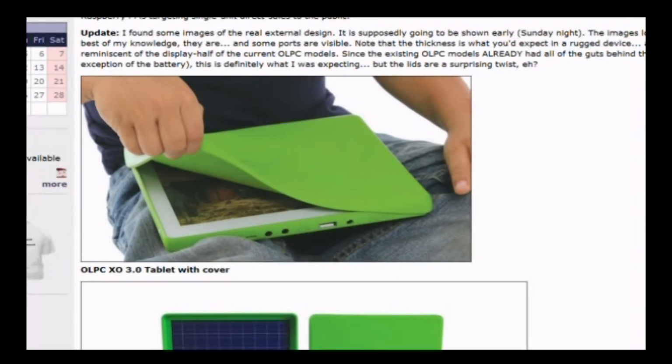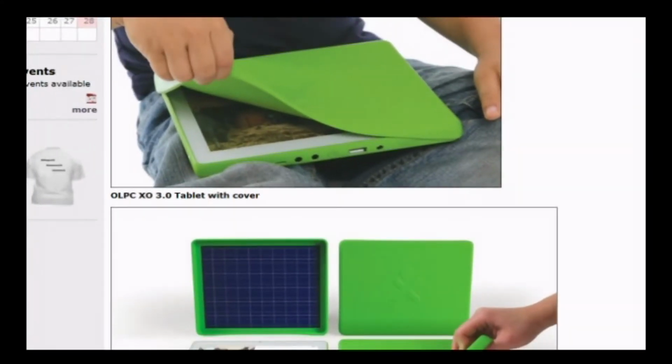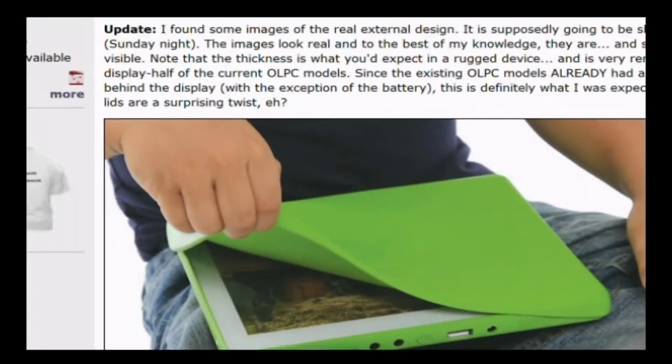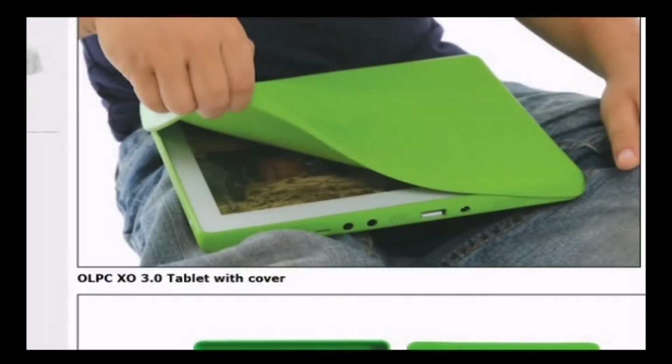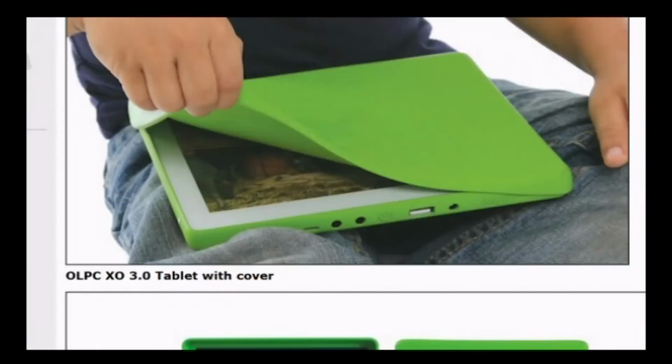Because I can't imagine a device that is intended to give to school-aged children. And again, here, look at the frame around this thing. Yeah. Very different than what we were seeing in the other pictures. Much less sexy. Much more square.